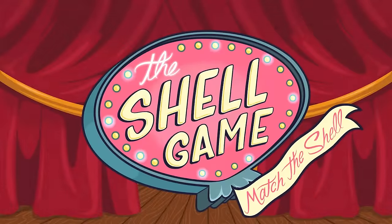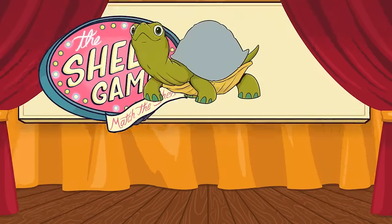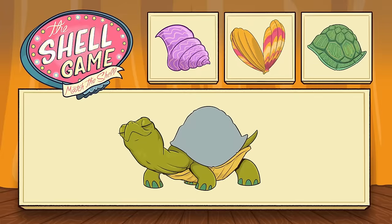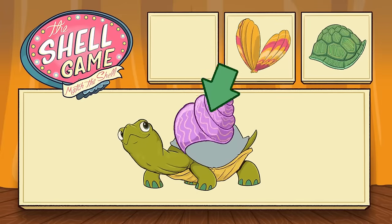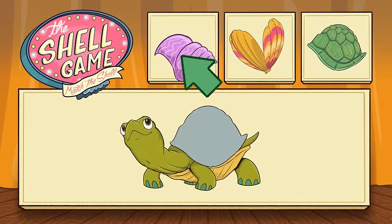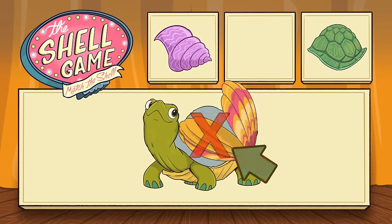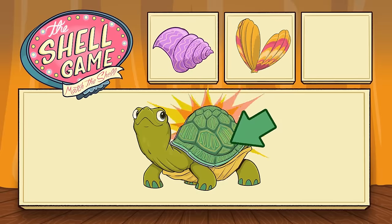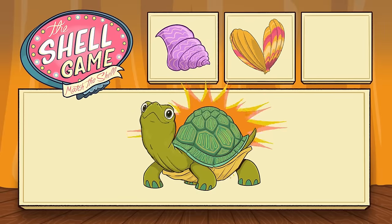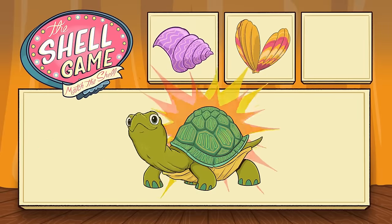Hello, hello, and welcome. Let's play the shell game. Can you figure out which shell goes with this animal? Can you point to the shell that seems right? Maybe it will sit on the animal better if we find a shell that's rounder and a little bigger. Yeah, that's it. It's a turtle. Jump, jump.